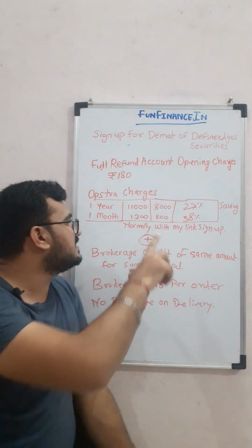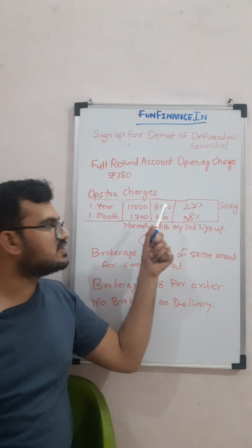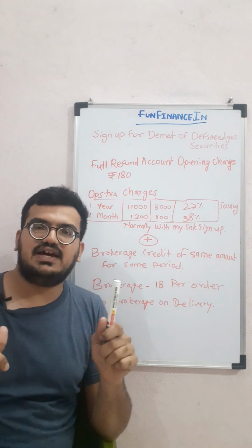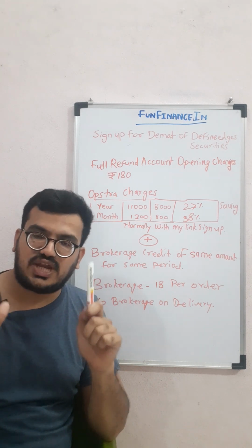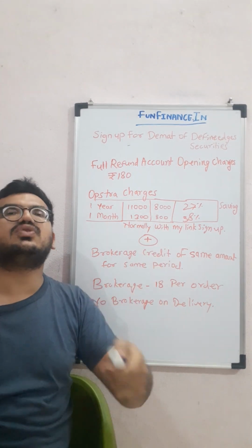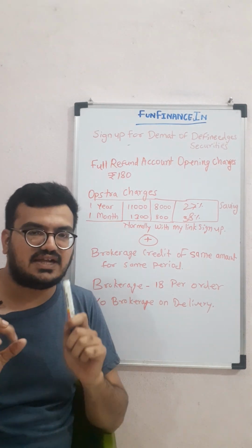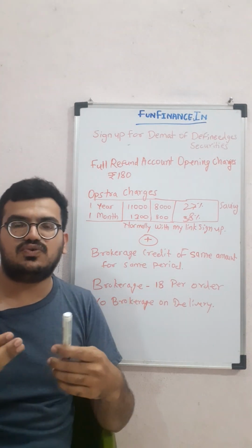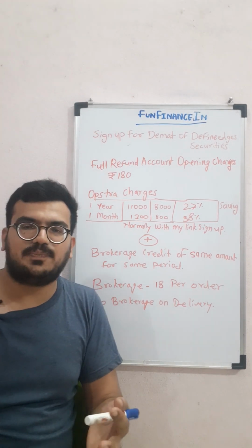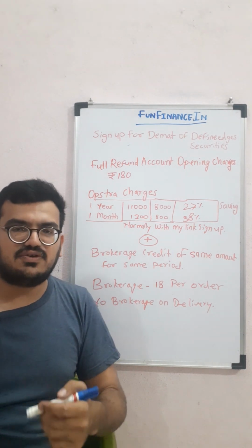Also, say you have purchased Opstra for 1 year, so you will pay 8,000 rupees. So the full 8,000 credit you will get in your brokerage account. For 1 year, say your total brokerage is 10,000, then first this 8,000 will be deducted, and then only 2,000 rupees will be charged. So net zero. You will buy Opstra at net zero. And let's say you were charged a brokerage of 7,000 rupees, then no brokerage would be there. You will have an additional credit of 1,000 rupees.